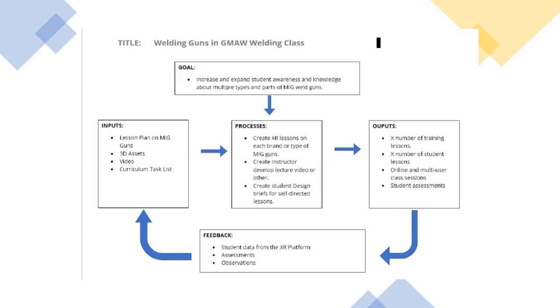And then ultimately, I look at that after I've run this a couple of times. Maybe I have three sections of welding, and I've run this with two classes, one class I didn't, and I see some feedback that those students who were exposed to XR learning had a better learner experience. They knew about more types of welding guns than the students who did not get the XR experience. Those students that used it were more engaged and excited in the lessons that they created, and that sharing helped for a lot of peer-to-peer learning and collegial learning.